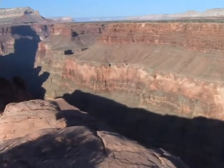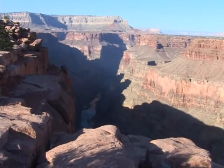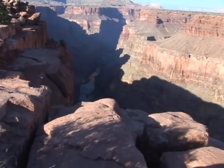This is part of the Grand Canyon that you'll probably never visit because the road is 75 miles of dirt road to get here. This is Toroweap Viewpoint. The Grand Canyon isn't as deep here as it is where it crosses the mountain range, but you can see the river way down there in the bottom.